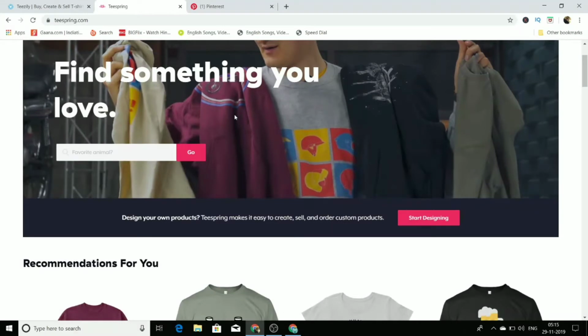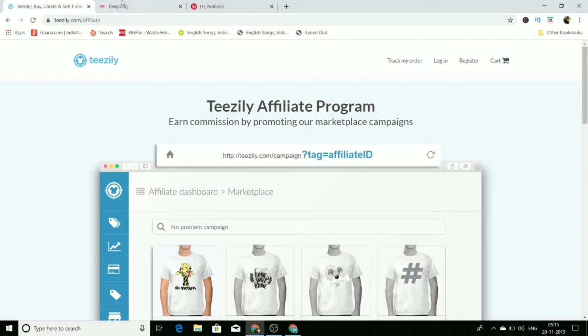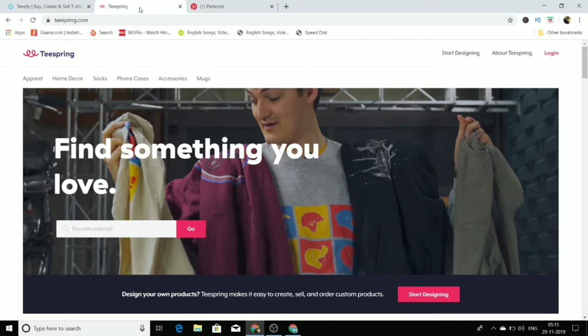Once you have designed your t-shirts, you can promote your own t-shirts. That's also a way of affiliate marketing, because you have created a store on Teespring and you are promoting your own products. So this will give you affiliate commission. You don't need to design. In this you have to design, but still you can promote it and earn money out of it.